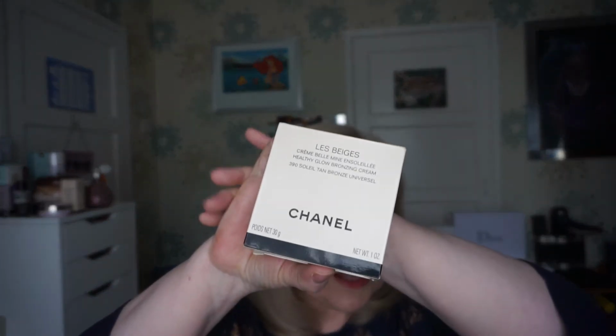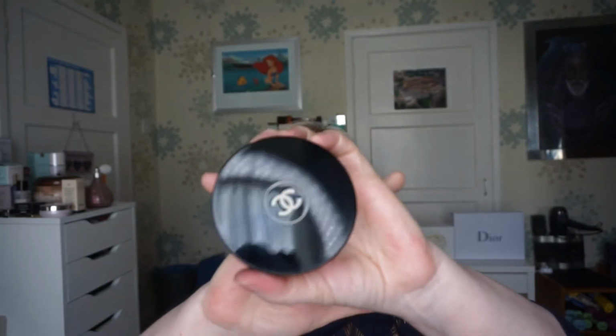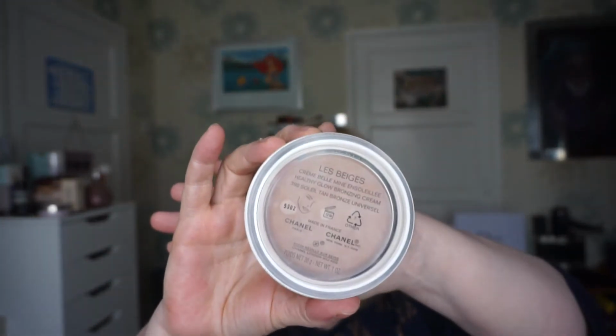Moving on, I've been going back to this because I'm looking at the moment for a more natural look. Sometimes, if my skin looks a bit pale, I tend to go in with my darker bronzers. However, I'm going back to my Le Beiges from Chanel as well. This one is the Soleil Tan Bronze Universal. They re-released this last year. So there's your double C's, and then that is the back of it.